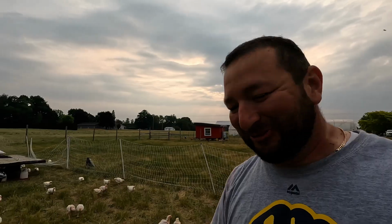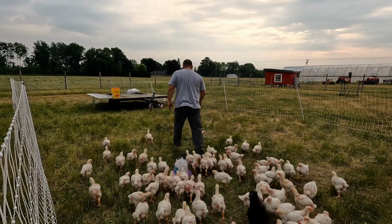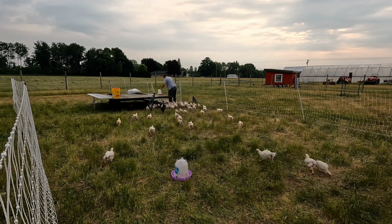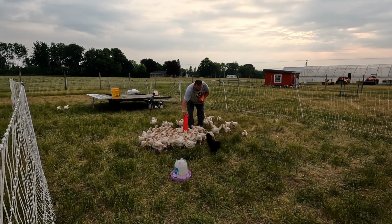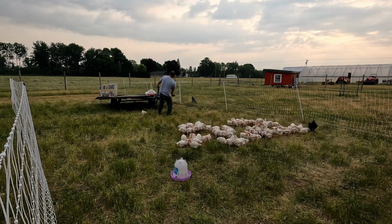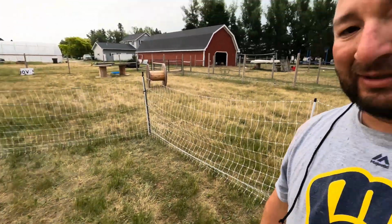All right, let me not mess with them. They want food, let me give them food. I'll put you guys in a good angle over here. See what I'm saying? You gotta watch how he's stepping with this guy. Here they are, 100 chickens in the feed. And these guys will go through this feed pretty quick. So I'll probably be out here at lunch again to fill it up again.